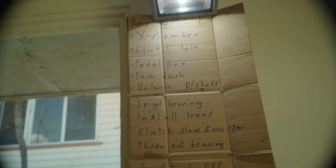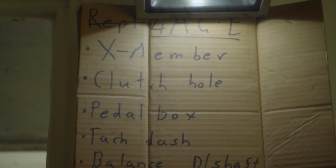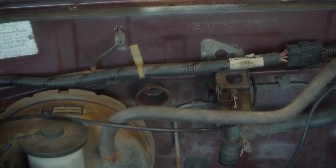All right, next. Clutch hole. I just put in clutch hole, but essentially what that means is the 4AG-E requires a hydraulic clutch. The KE70 with a 4K only had a cable clutch. You can see it just over here.